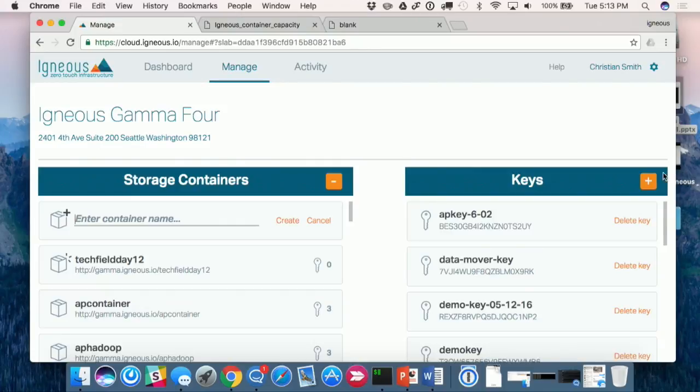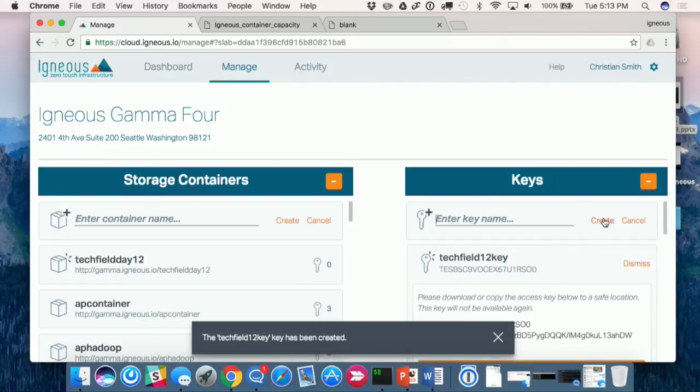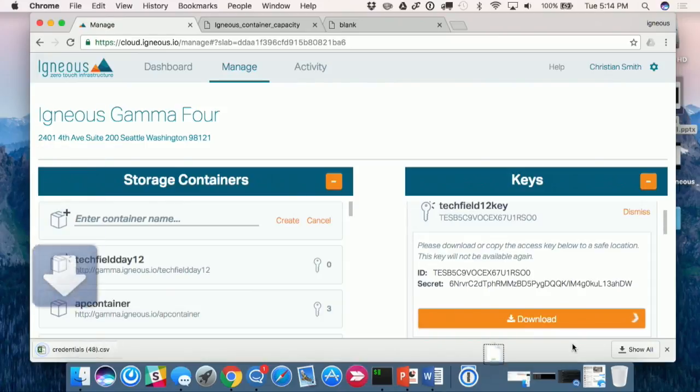The second part is you want to create access to this. So now I could say, hey, Tech Field Day 12, I'll create the key. This is just your access and authentication to it. So this is standard S3 stuff where you have your ID and your secret key. This is the only time you're going to see it. So I can go download it here at this point. I'll put it in a CSV.